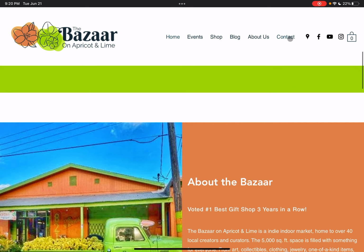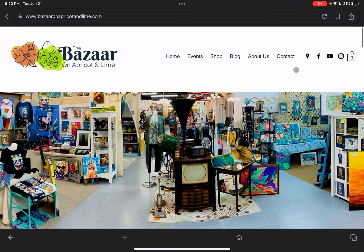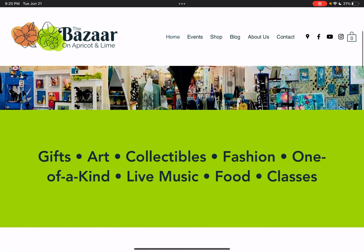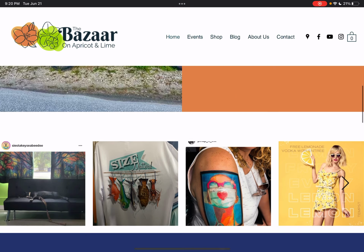There is a contact button up here. I would recommend, if there's a phone number, to put that right at the top, along with usually some kind of contact form or something like that people can fill out. Usually those are best right up somewhere near the top on the side. But other than that, I like the website. It's a nice looking website.